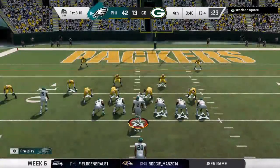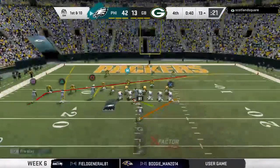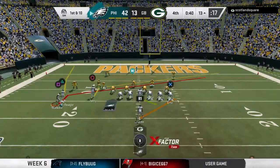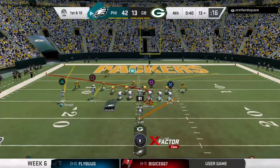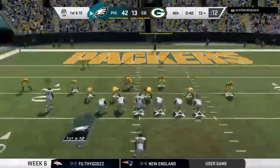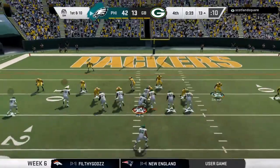Let's go. 54 Mike. Hey, I'm coming after you. Go. Hey, watch that. Check Mike.